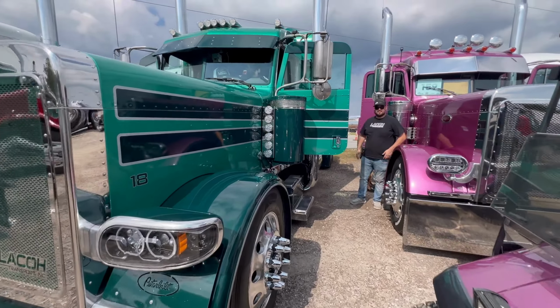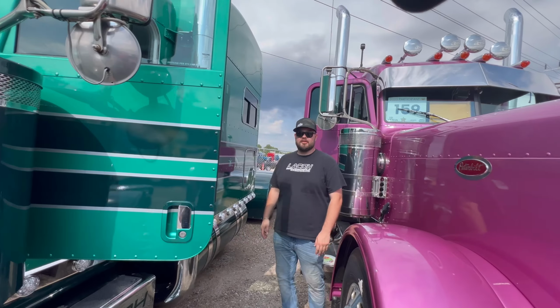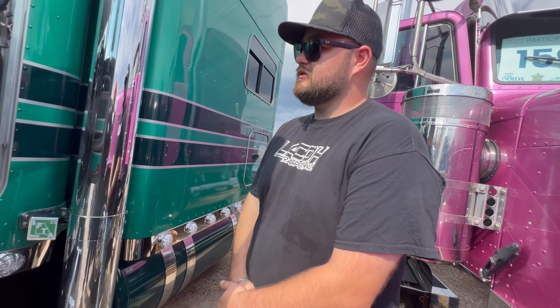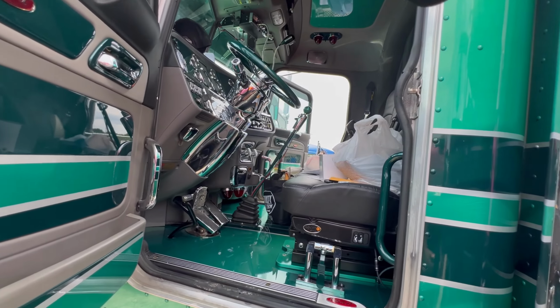How you doing, brother? Good, how are you, sir? Tell me something about your truck first. It's a 2015 Peterbilt 389 Fitzgerald glider kit. It has a Detroit Series 60 12.7 at 515 horsepower, backed up to a 13-speed. Nice. And what is the wheelbase on it? The wheelbase is 285. Not too long, not too short. Wow, I love the interior too, bro.